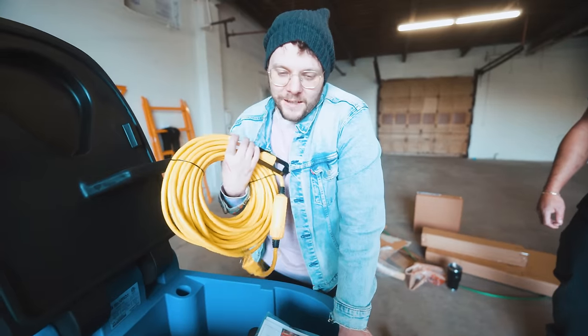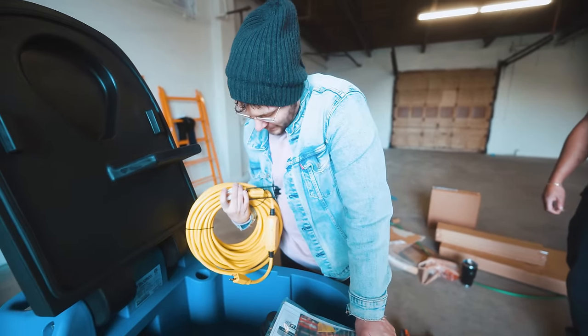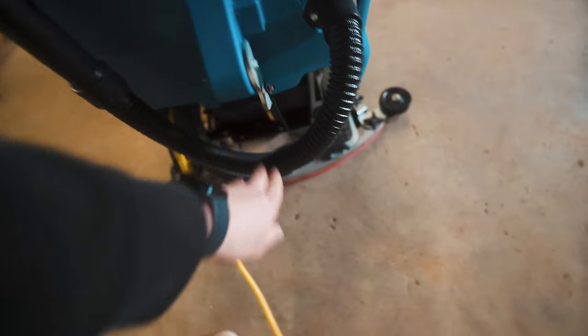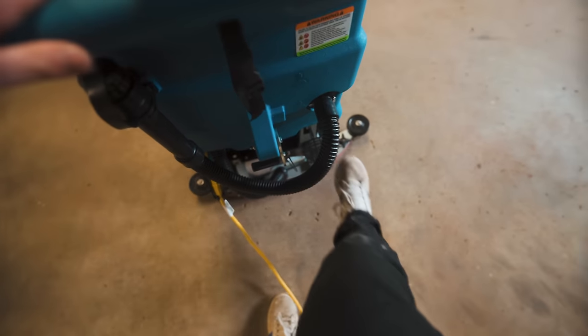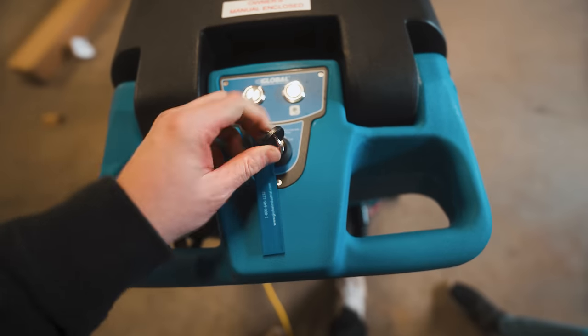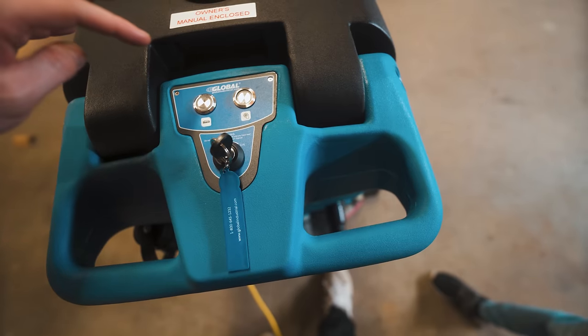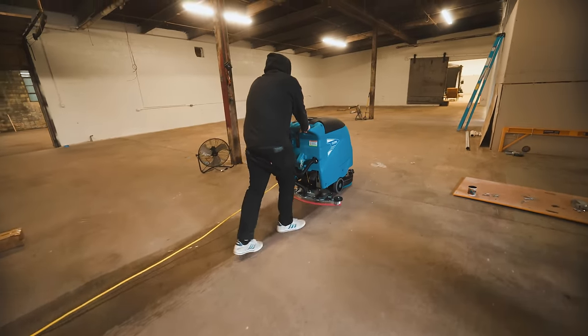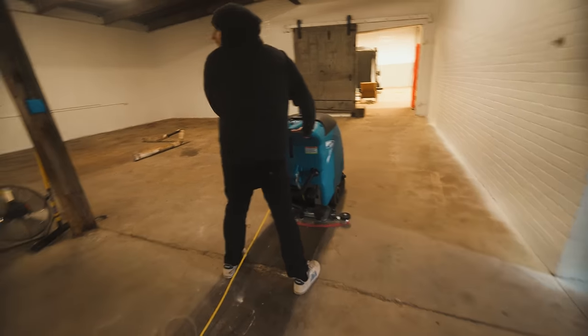I didn't pay the extra $1,000 for a battery operated unit. I feel like I'm probably gonna be kicking myself for that, but $1,000 is $1,000. Lower the squeegee. We gotta lower the brush. We gotta push the vacuum button. Wait, on position. Vacuum button. Oh no!